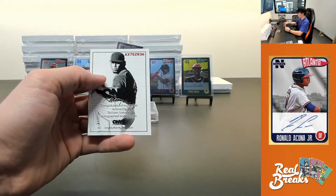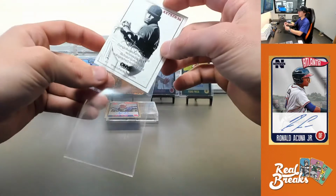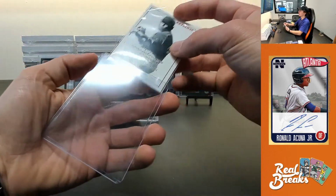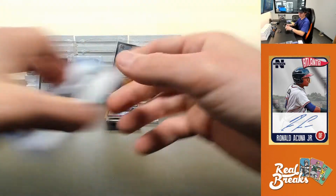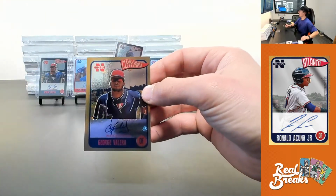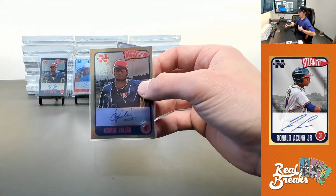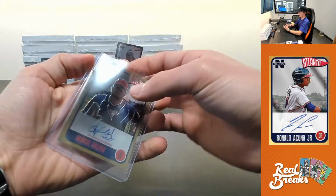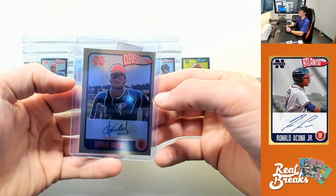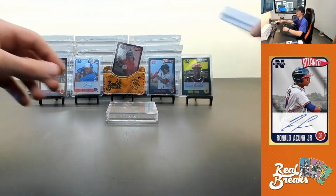Jordan Walker, Taylor Trammell, and here we go, Richard Gallardo. Redemption Auto. This one's going to Michael Boykin. And here we go. Jorge Valera Gold Ink out of 50. There we go. Indians. We got the black, and now we got the gold out of 50. Nice hit there. Jorge going to Reed Pagel.